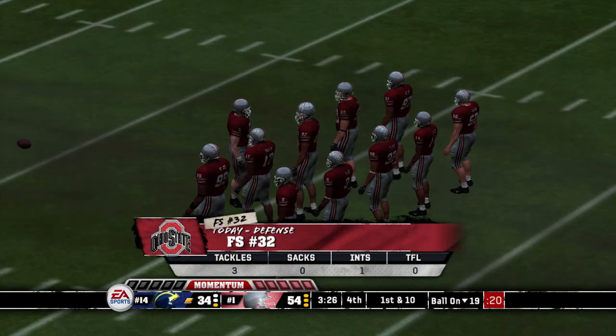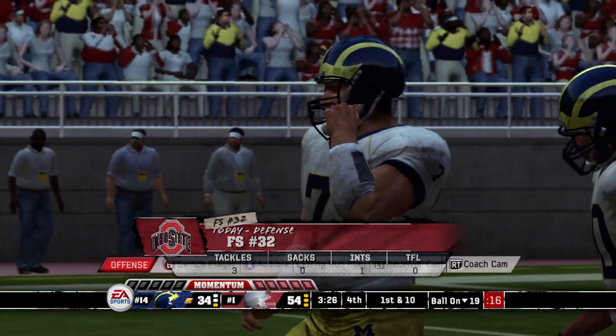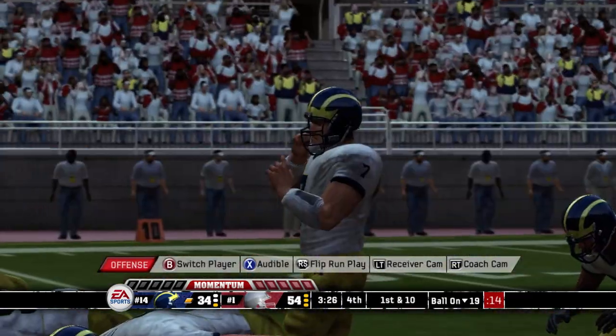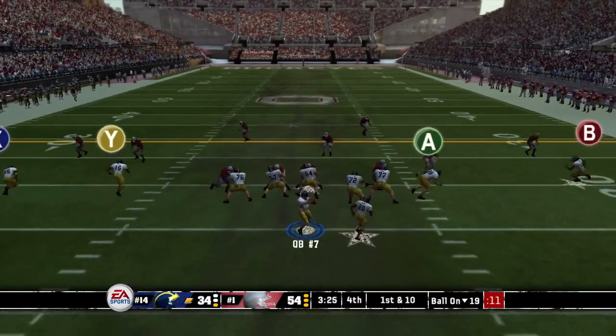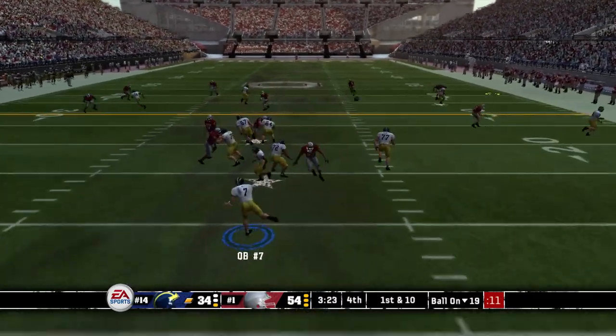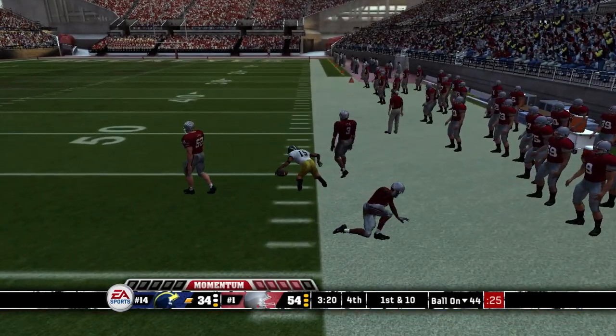First and 10. First down, 10 yards to go on the 19-yard line. Number 20 is the single setback. Back to pass. Looks. He passes it. It's complete. And he's tackled at the 44-yard line.